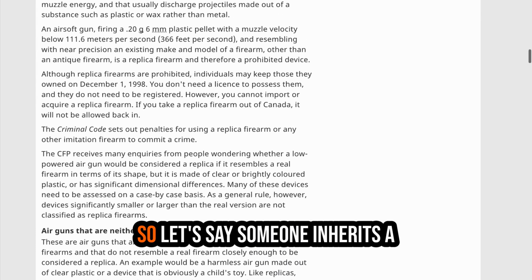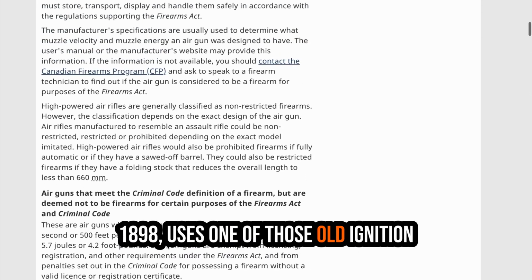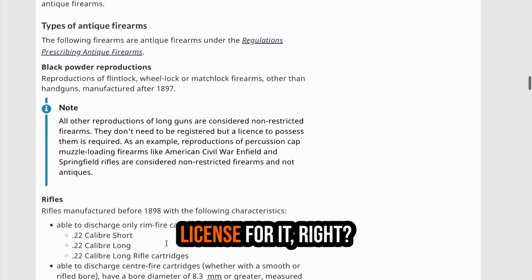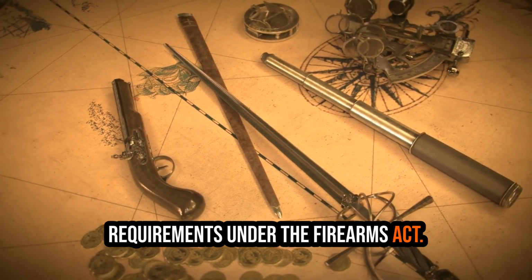Okay, I get it. So let's say someone inherits a firearm that fits all those criteria we talked about: manufactured before 1898, uses one of those old ignition systems, can't fire modern cartridges. Okay, I'm following. They wouldn't need a license for it, right? Because it's exempt. That's right. They'd be exempt from the licensing and registration requirements under the Firearms Act.